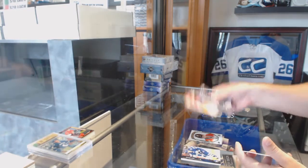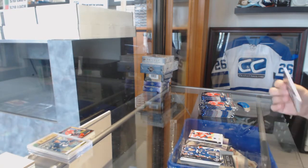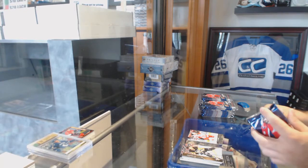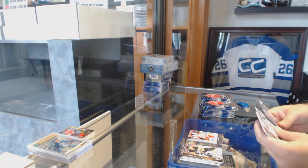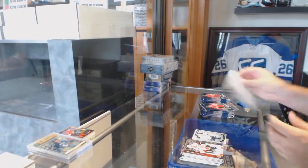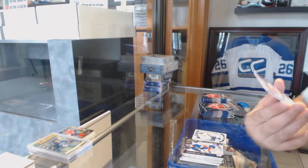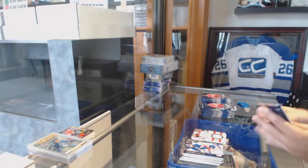Panarin portraits rookies for the Chicago Blackhawks. We've got an exclusive for the Capitals of Burakovsky. Noah Hanifin, Young Guns for the Carolina Hurricanes. Jake Virtanen, marquee rookie for the Vancouver Canucks. Game jersey for the Montreal Canadiens, PK Subban.